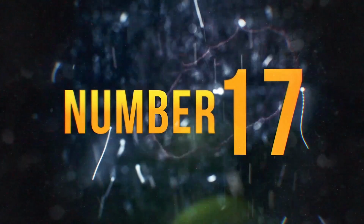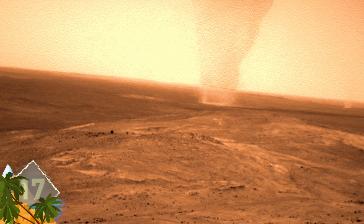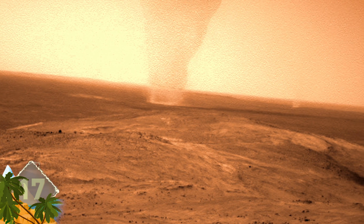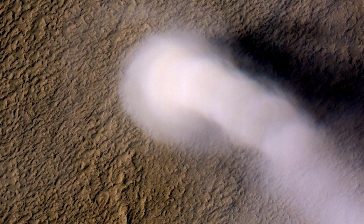Number 17. Pictures of a dust devil that reached heights of nearly half a mile high were transmitted from the Reconnaissance Orbiter in 2012. While the Martian atmosphere is thin, the planet's winds can whip up enough force to produce weather phenomena like this. The plume was an estimated 30 meters in diameter.